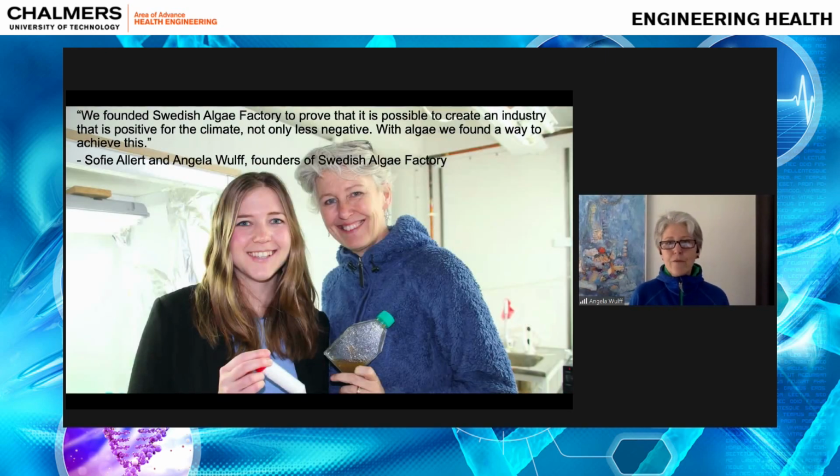So, Sophia and I founded this company, the Swedish Algae Factory. The name, by the way, we were trying to come up with a cool name, and we have this Swedish House Mafia, so maybe Swedish Algae Mafia, maybe not so politically correct. So, okay, Swedish Algae Factory, let's stay there. And we want to create an industry that is positive for the climate, not only less negative. So with the diatoms, here it says algae because it's easier to communicate by saying algae. So we found a way to do this.